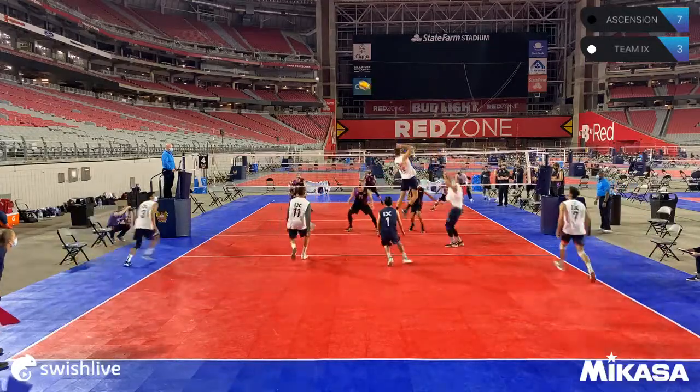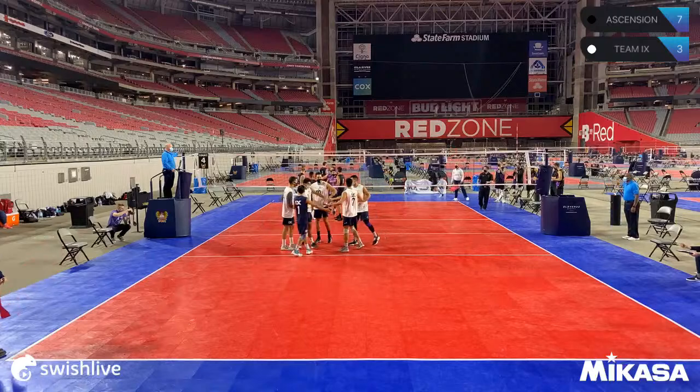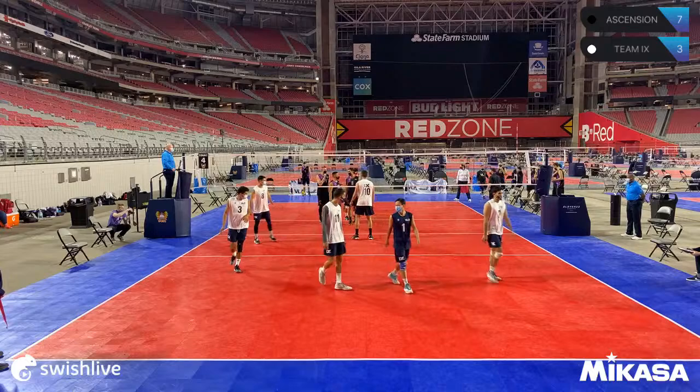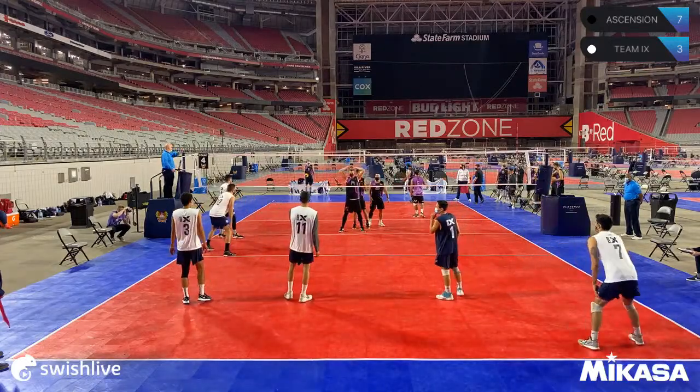Good pass by Liu again. Coronado over the top of the block. Is there a touch that time? No, not quite. Missed long. It's a nice high contact point by number 3 in white, Keone Coronado, Phoenix native out of Graceland University.